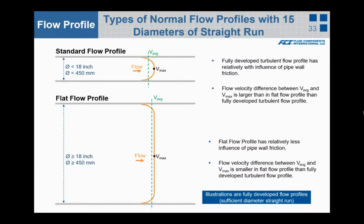That's based on the flow profile that's created based on the pipe diameter. And typically, in an 18-inch or smaller, we have a fully developed turbulent flow profile where the maximum velocity is more at the center line of the pipe. The pipe wall is creating friction and slowing down the velocity alongside the walls. So therefore, at the center line, we have a much higher velocity. And this is what we calibrate to for flow meters that are 18-inch and smaller line sizes.